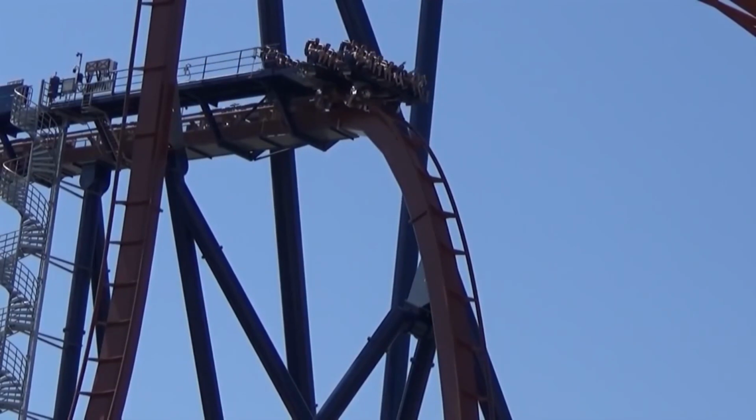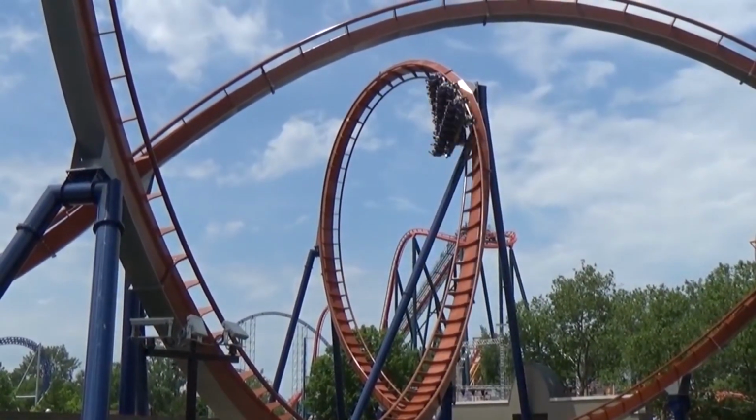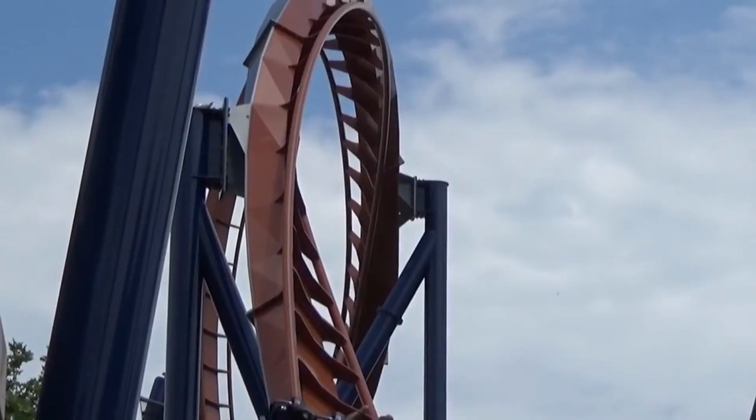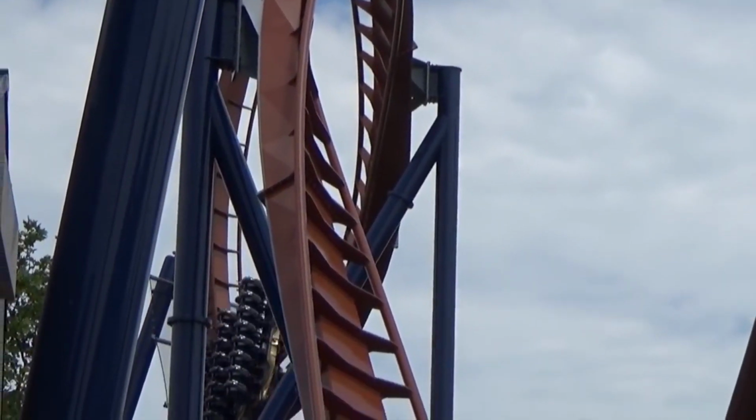The ride is not over though. Go up another 120 feet before plowing back down again, this time also at 90 degrees, before you blow through more twists, turns, and loops. Strap on. This is a great one.